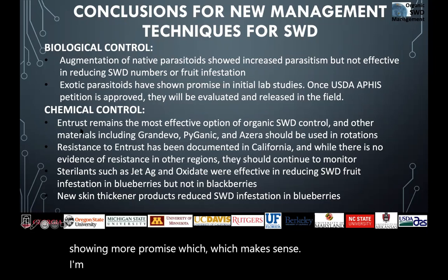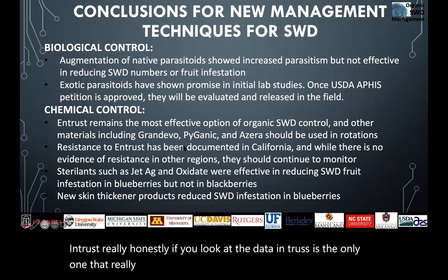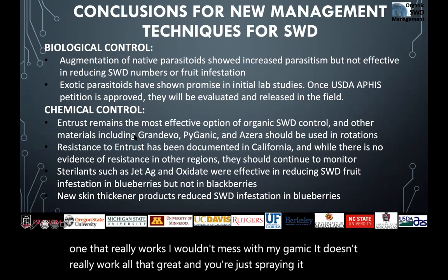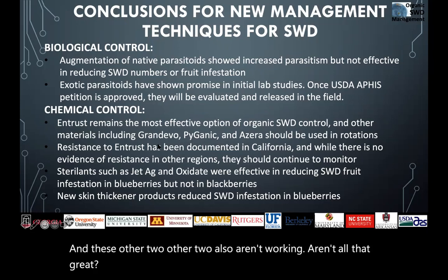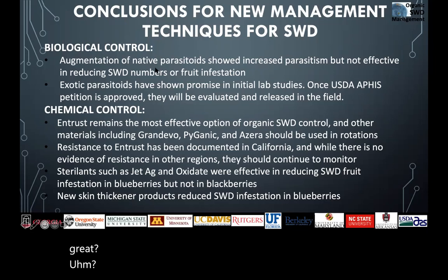Entrust, really, honestly, if you look at the data, Entrust is the only one that really works. I wouldn't mess with Pygamic. It doesn't really work all that great. You're just spraying it out there. And these other two also aren't all that great. So I think this really has some really good results.